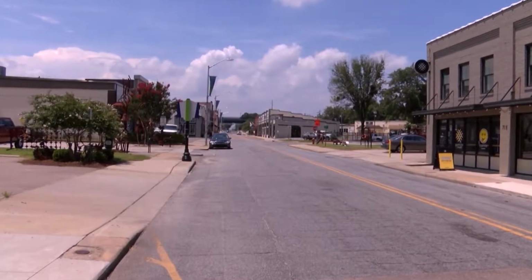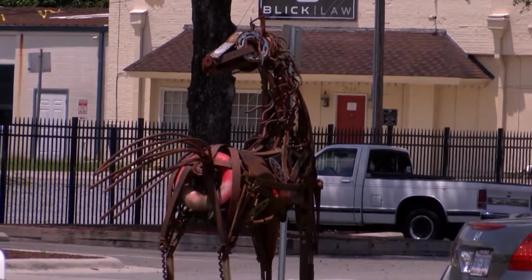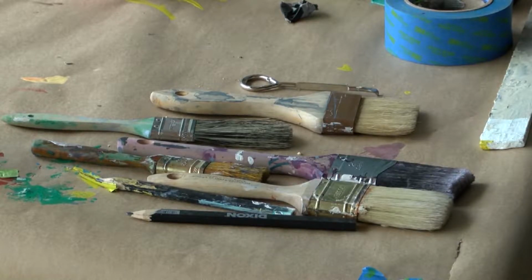A creative walk down Dickinson Avenue. A walk full of colors, shapes, and different forms of expression. The Art Walk is an opportunity for folks to come out and celebrate the cultural assets of our city. Jason Cole works for Whirligig Stage in Uptown Greenville and says the Art Walk is more than your traditional art showcase. The Art Walk features everything.